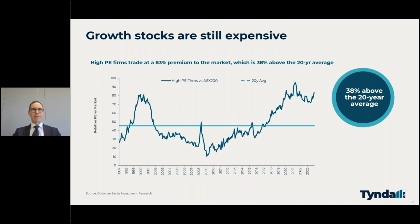We can get bogged down in these numbers, but the point of this chart is growth stocks are very, very expensive at the moment. We haven't washed through the post-COVID boom that we saw in the ratings of these types of companies. This is important, especially in a market like Australia, where our tech stocks have not seen the earnings upgrades that Nvidia and Google have seen on the back of AI driving earnings upgrades. So a lot of the performance of our tech stocks has been through PE expansion, which we think is unsustainable.